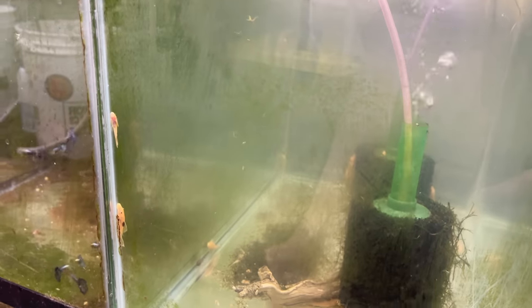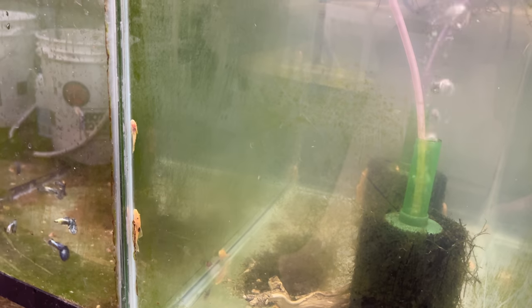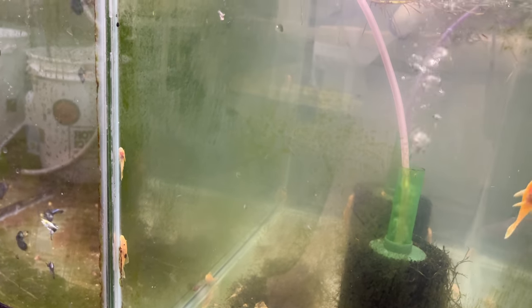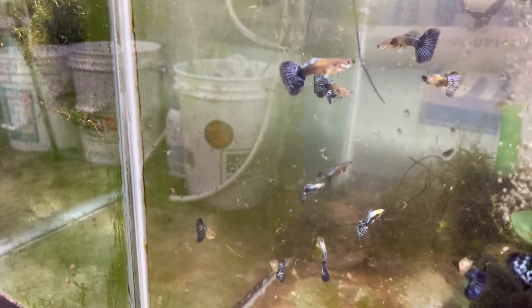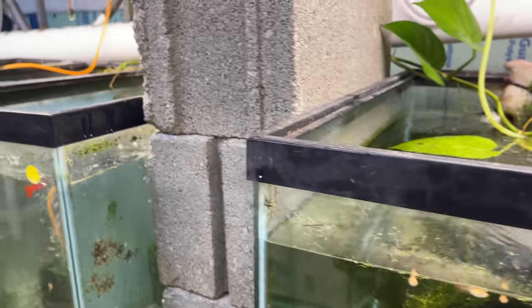Real quick, this is a tank of lemon blue eyes. I got about 250 plecos in yesterday. Lemon blue eyes, super reds. Got some long fins that I'll probably be selling at the fish swap on May 14th. All right, moving down over here.